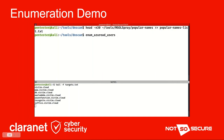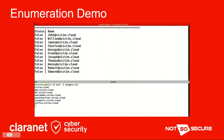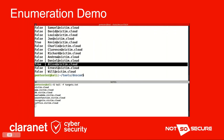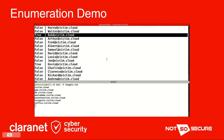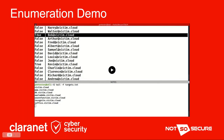Now that we've got this name list, we're going to give it to a script that we've put together called enum Azure AD users. We'll give it the target domain and the username list. And it's going to contact that Azure API and tell us which of these usernames exist. We can see that Bob exists, and so does Kevin and Alice. So we've got 3 usernames now we can begin to look at in more detail with our password attacks later on. So we've got some domains there and also a few usernames. This could be the thin end of the wedge for a much more serious compromise.